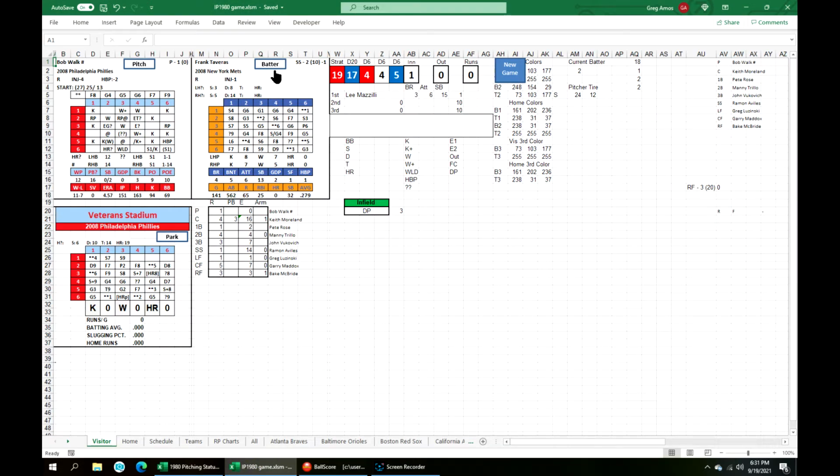Brings up Frank Tavares. Strategy roll calls for a bunt. Yep, Tavares will bunt. Pitch is 35. Go to the ballpark, but we're bunting, so it won't happen. The infield is not in. Let me get my bunting charts out here and everything, so I can make sure I play these right. All right, they're double play too. Double play depth. That's set up automatic.